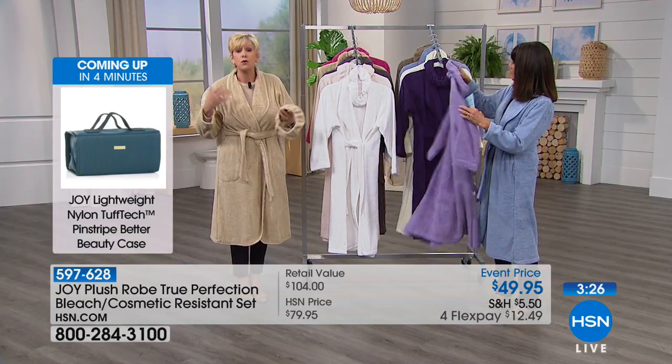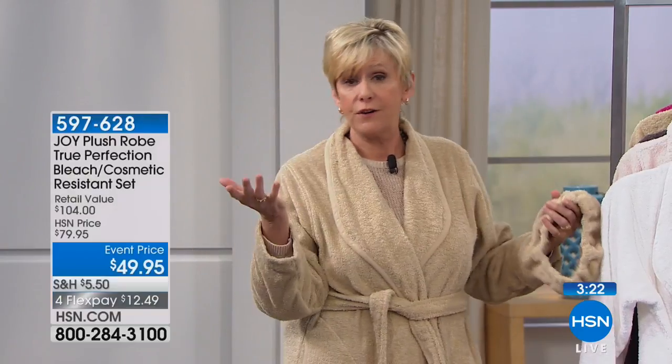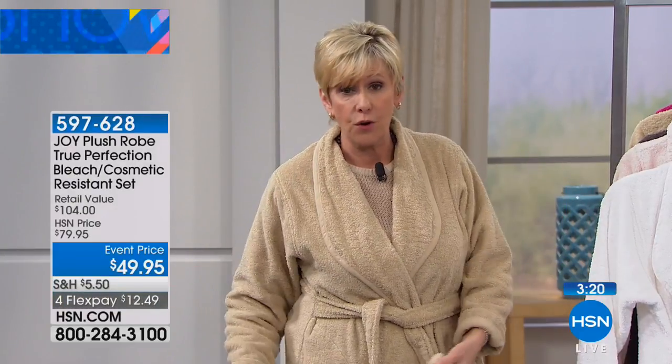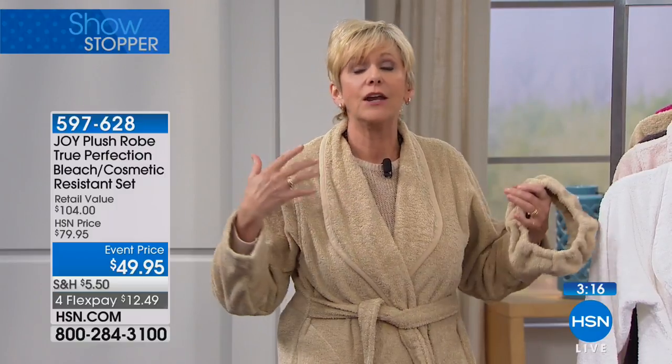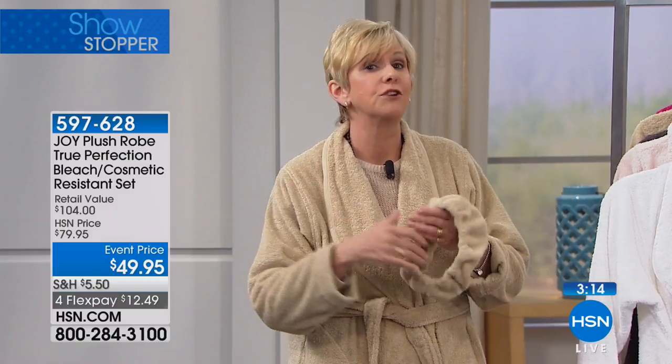And having it in your bathroom with your gorgeous towels, know that you can confidently wash it with anything of your other colors, wash it with bleach, the care instructions are clear inside, and know that it's going to get better and better every time you wash it.